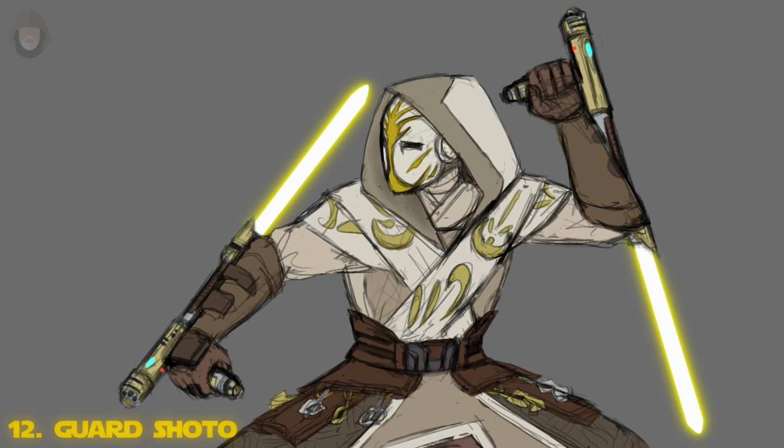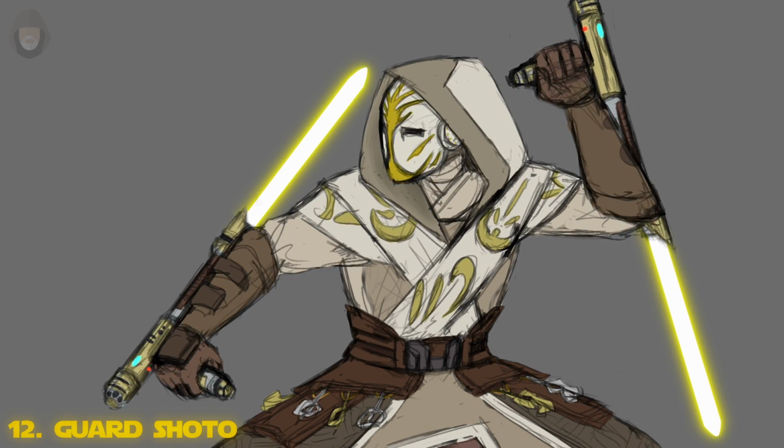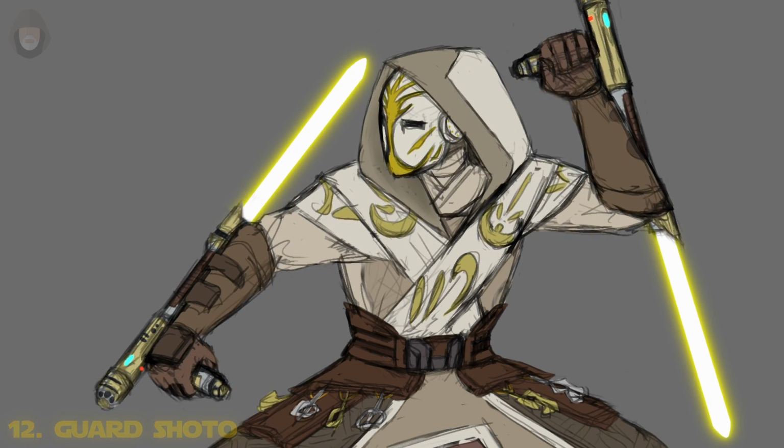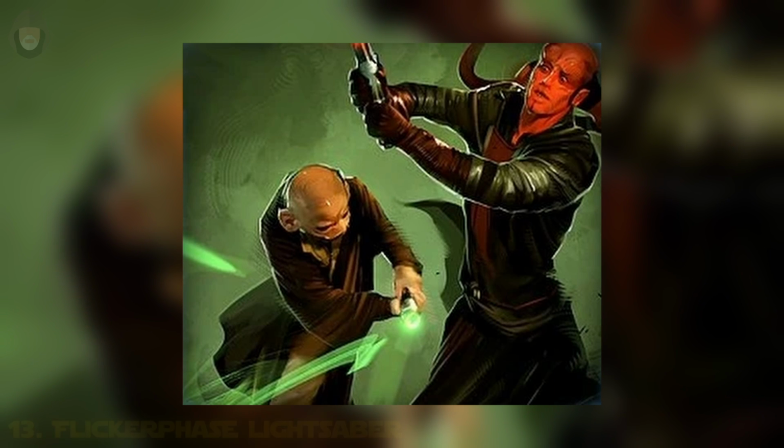Number 12, the Guard Shoto. Also known as a Tonfa, this was a variant of Shoto Saber which had its hilt connected to a handlebar at a 90-degree angle. This allowed it to be swiftly rotated, letting its wielder change stance and tactic in an instant.